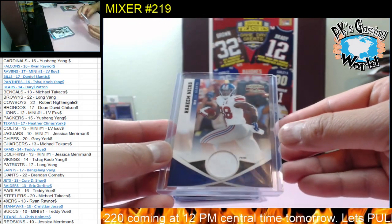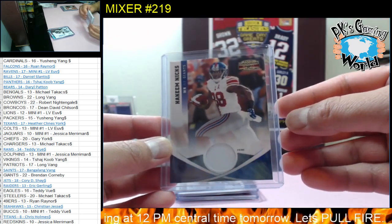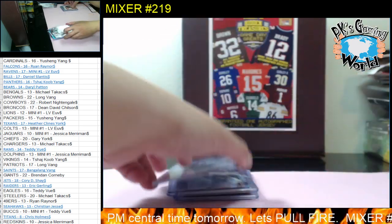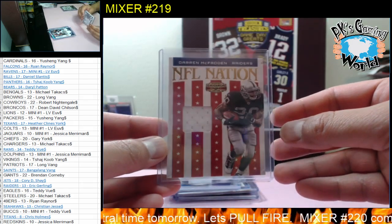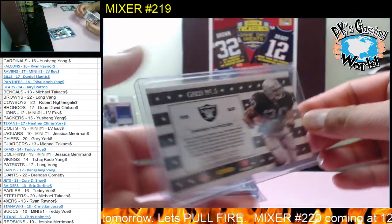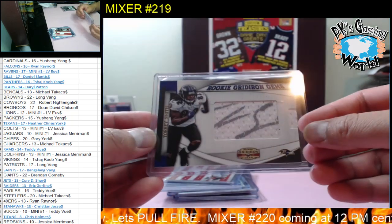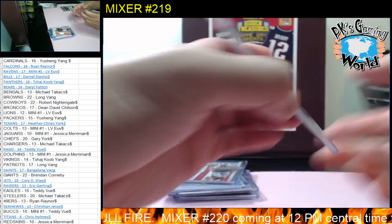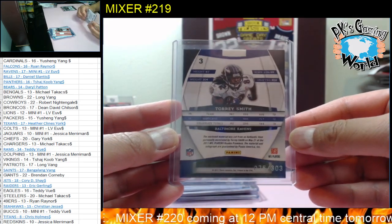We got Hakeem Nicks, game-used material, goes to the New York Giants, 23 of 50. And then we have Darren McFadden, NFL Nation, to the Raiders. It's a game-used material, 131 of 250. We got a nice rookie Gridiron Gems Torrey Smith patch autograph, sweet hit. 75 of 303 to the Baltimore Ravens.